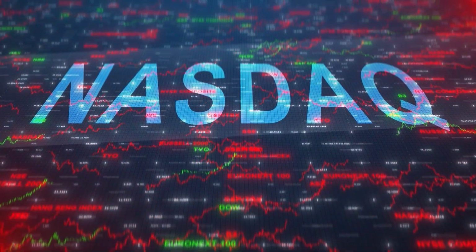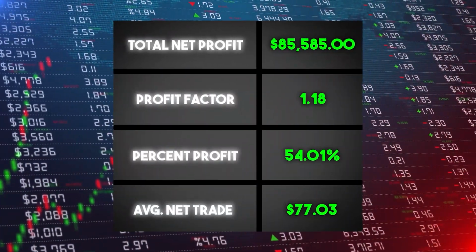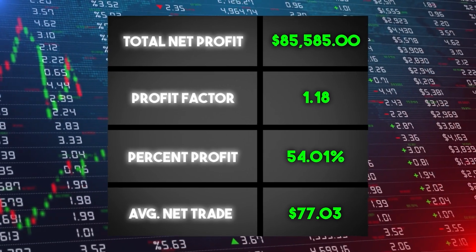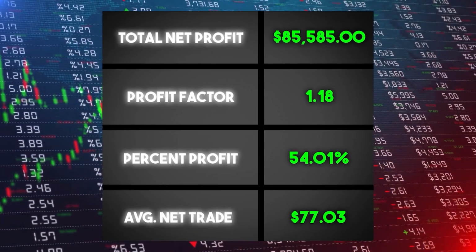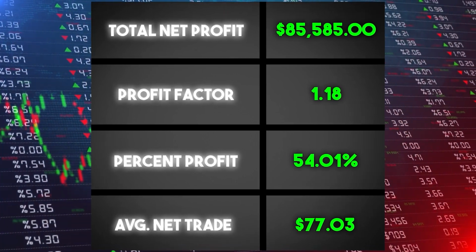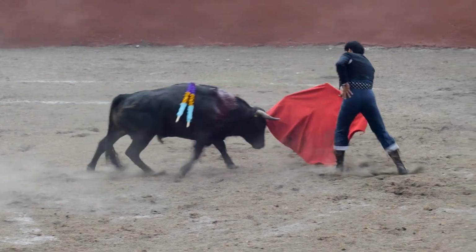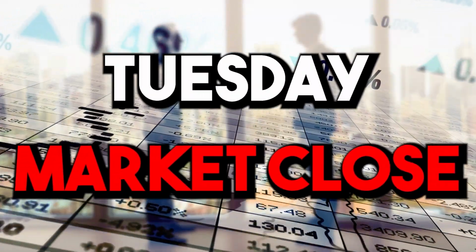When you do the exact same thing on the NASDAQ 100, the numbers get even better. The total net profit is $85,000, the profit factor is 1.18, the accuracy jumps up to 54%, and the average net trade is $77. So what in the world does this tell us? It's actually pretty simple. For whatever reason, there's a bullish edge, as in it's profitable to be a bull between Monday market close and Tuesday market close.